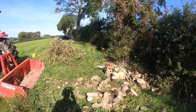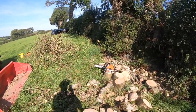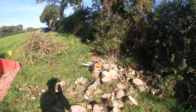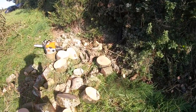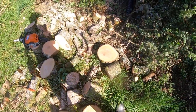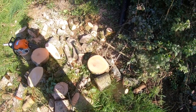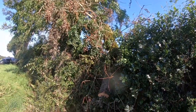So as I say, you can see there, the MS170 is great for this type of stuff. It's as light as a feather and has piles of power. It's just on its limit there now with what we're cutting at the minute. I suppose the diameter of that would be around 5 inches. And it's nice soft ash, so it's one of the easiest things you can cut.